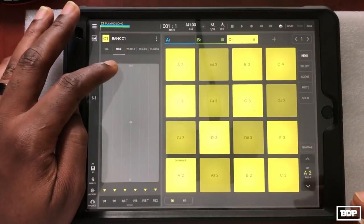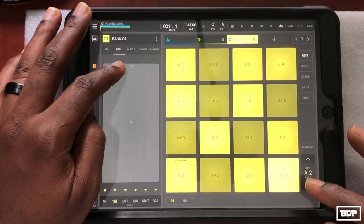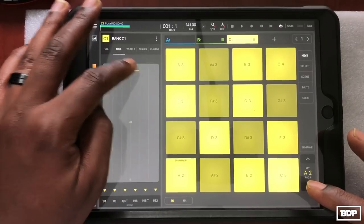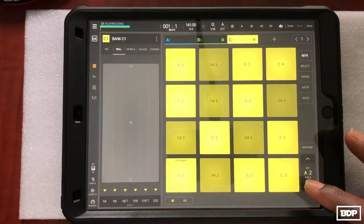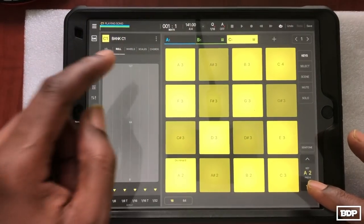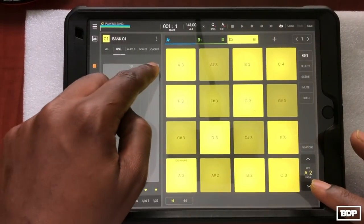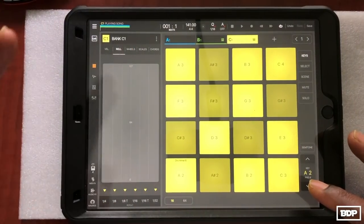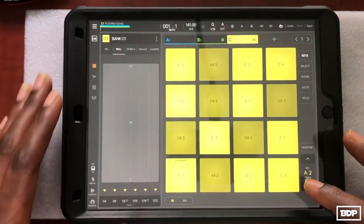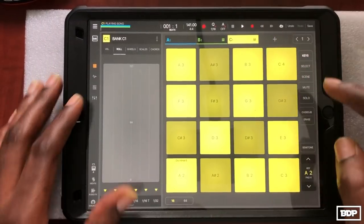What we have is our different values right here. So instead of us pressing this, we can just hold this down. As simple as that. Even if you have the quantize on, this overrides the quantize when you are doing these rolls. The rolls will still be in quantize, but the actual roll groups will not be assigned to the quantize value that you have over the master quantize. So let's go ahead and do that real quick and show you how easy this is.